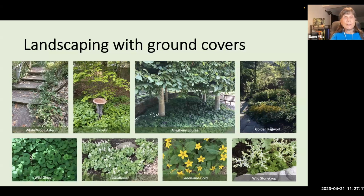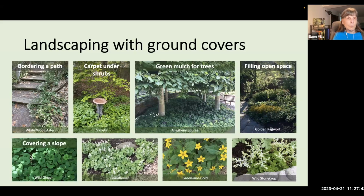A few suggestions on landscaping with ground covers. White wood aster would make a nice border for a path. As I mentioned, I allow the violets to grow as a carpet underneath my shrubs. Allegheny spurge is my go-to for green mulch under trees. Golden ragwort can help fill open spaces with its lovely spring flowers. While ginger is just one of the ground covers that's great for covering a slope.